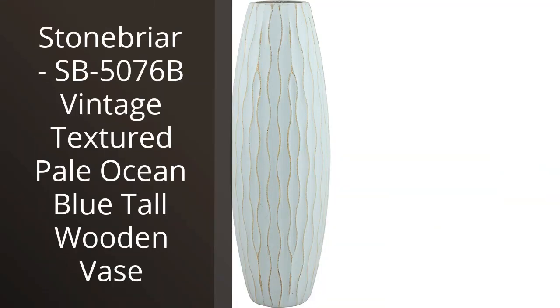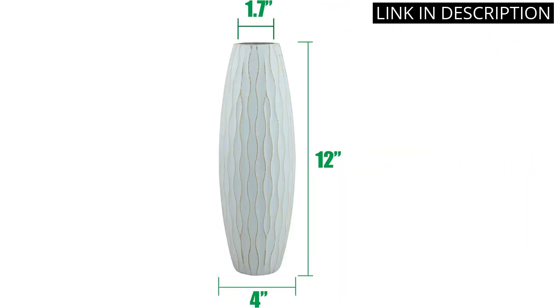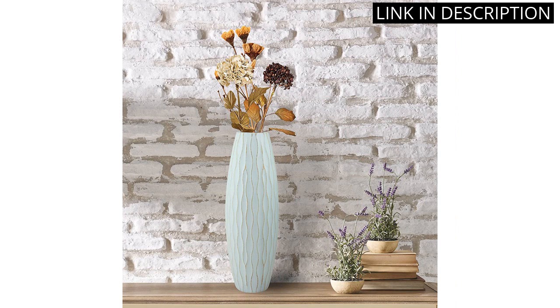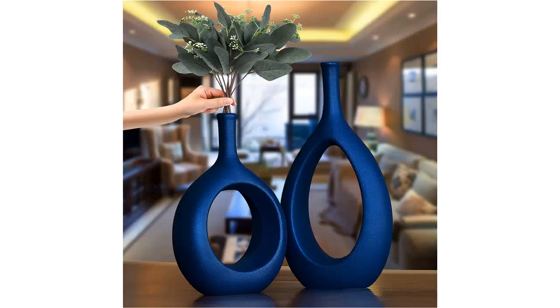I recently purchased the Stonebriar SB5076B Vintage Textured Pale Ocean Blue Tall Wooden Vase for my living room and I'm absolutely in love with it. The pale ocean blue colors match perfectly with my coastal-themed decor and the wooden texture gives it a rustic feel. The vase is tall and stands out as a statement piece on my coffee table. It's also sturdy and well-made, which is reassuring for households with kids or pets. I would definitely recommend this vase to anyone looking to add a touch of elegance to their home decor.